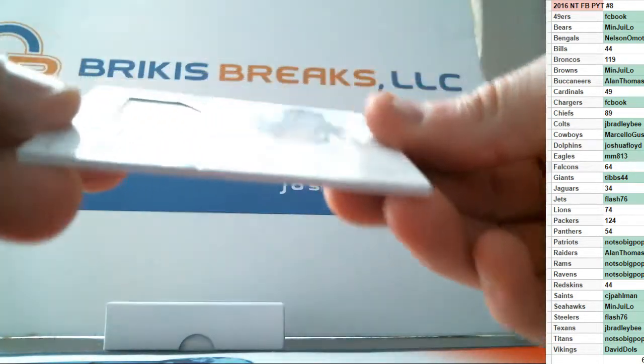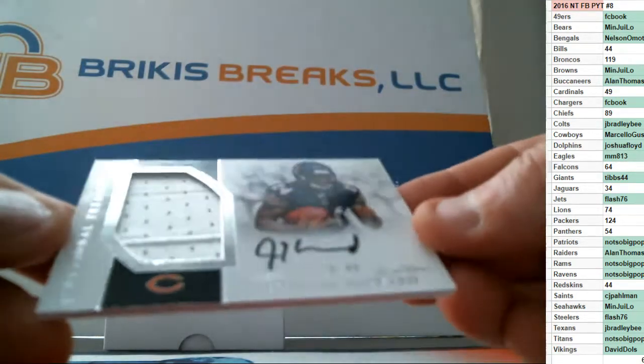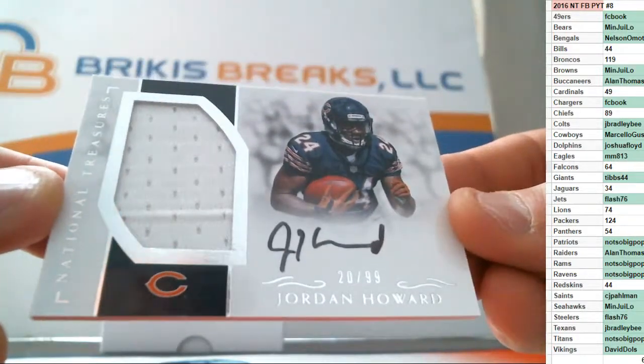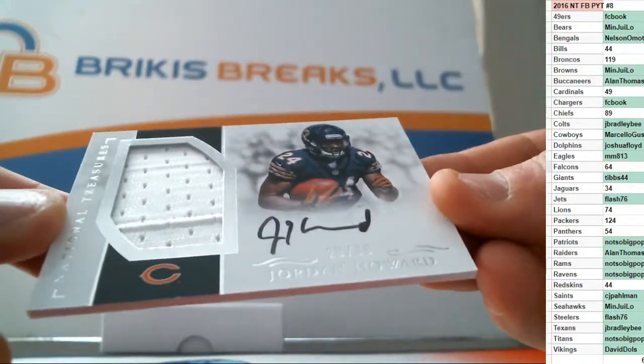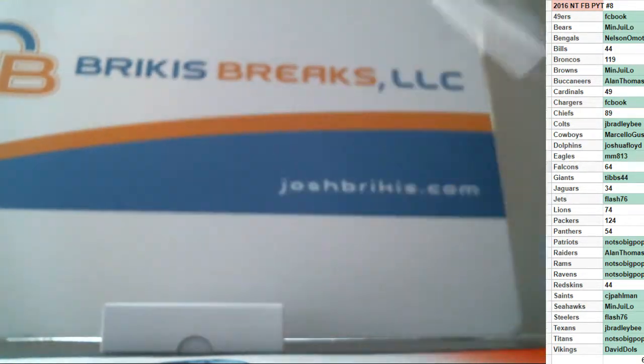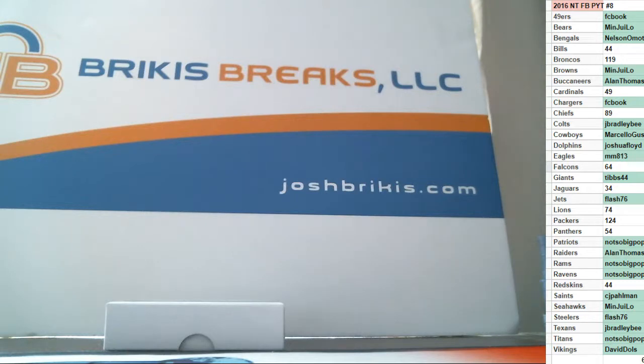And I got another Jordan Howard for you. Number 2 of 99. Same as that Precise there was as far as the style. That is going to Enjoy also, the Bears. 20 of 99, Jordan Howard, jersey auto. We got one box left.